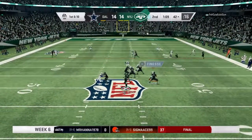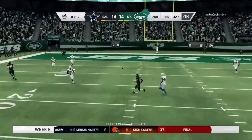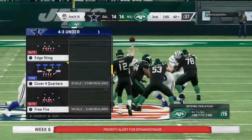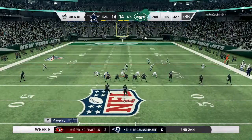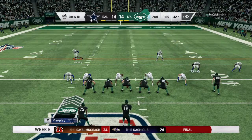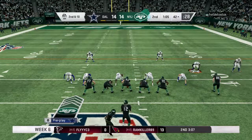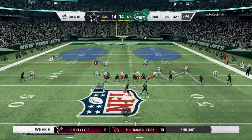From the gun, it's Brady. And that is incomplete. Showed off the arm strength there, but to no avail. 2nd down. Well, the incompletion, yes, but maybe here not the worst thing in the world? No, not on 1st and 10. It actually gives them a chance to regroup, relax just a little bit. They huddle up, talk it over. Then they get a chance to continue their drive.